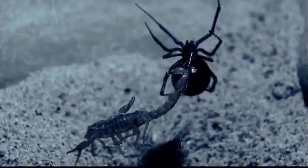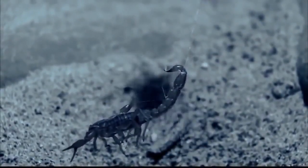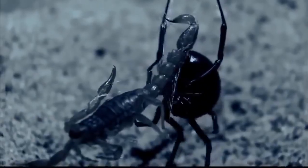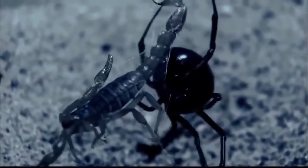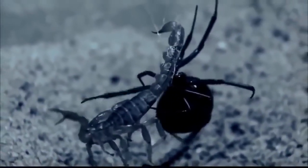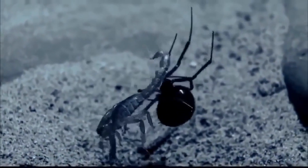Within minutes, the scorpion is bound in the powerful webbing. Pulling free is more difficult than it looks. This happens to be one of the strongest spider silks in existence. Unlike other webs, the black widow's is notoriously erratic and tangled-looking, making it difficult to spot. This scorpion has wandered into a death trap.